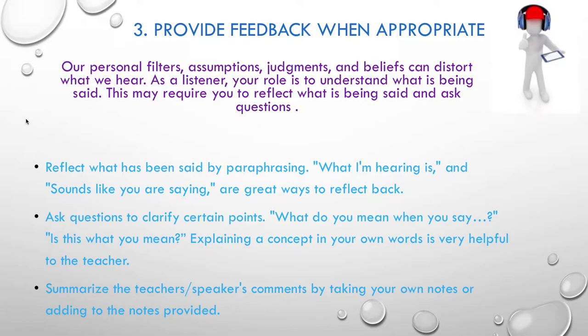Not only are you confirming it for yourself, but actually saying it out loud, you're confirming it in your own mind and helping others to think through it as well. Ask questions to clarify certain points. "What do you mean when you say...?" "Is this what you really mean?" Explaining a concept in your own words is very helpful to the teacher. It helps the teacher dig down and say, yes, that student is understanding the concept of the physics.